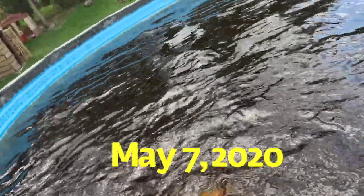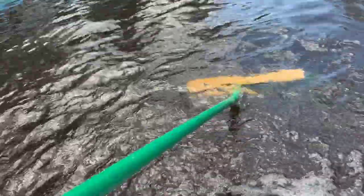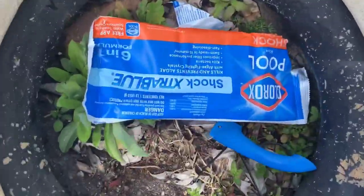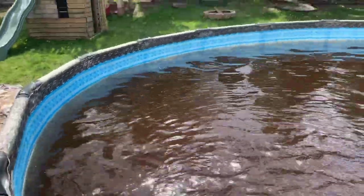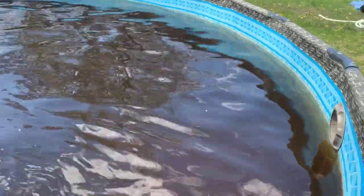Okay, so we started the filling process. Got the water going. Starting to scrub the sides with this big industrial brush and put in one packet of Clorox Pool Shock. So I'm gonna let that do its thing, put the filter on tonight when it gets full, and see where we are tomorrow. This is day one of pool cleaning for the season. And we got black water.